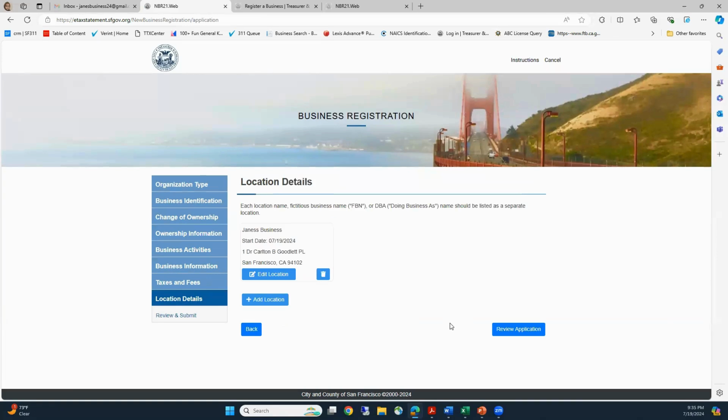Each location name, fictitious business name, or doing business as name should be listed as a separate location. Verify the location details on this page. You may enter additional locations by clicking the Add Location button. After you have added all of your San Francisco business locations, and when you are ready, click Review Application.